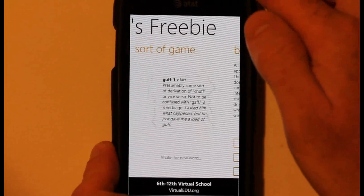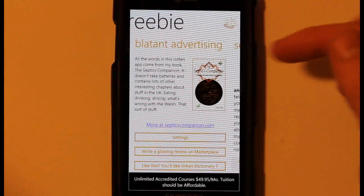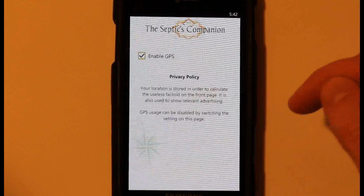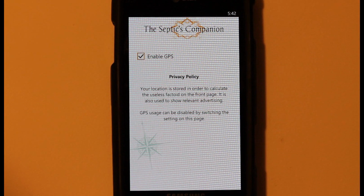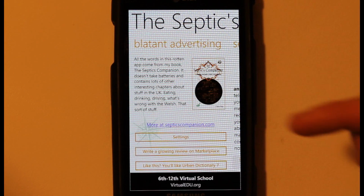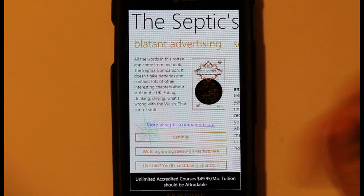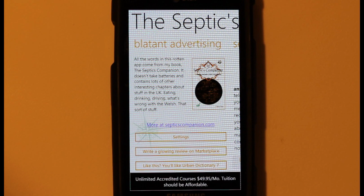Okay. And here is the advertising page, advertising the book that this comes from, as well as there's a settings option, which gives you the option to disable or enable GPS, which is used for targeted advertising. Since it's free, I'm leaving it on. There's an option to write a glowing review in the marketplace, as well as a link to the Urban Dictionary 7, which is a lot what this is like, but just the British version of the Urban Dictionary. And there is an app on the marketplace called Urban Dictionary 7.